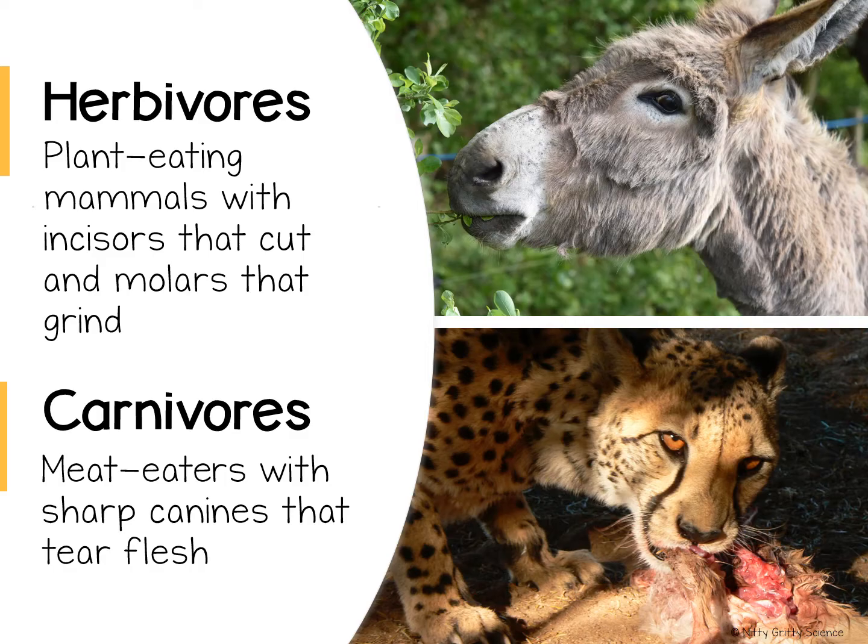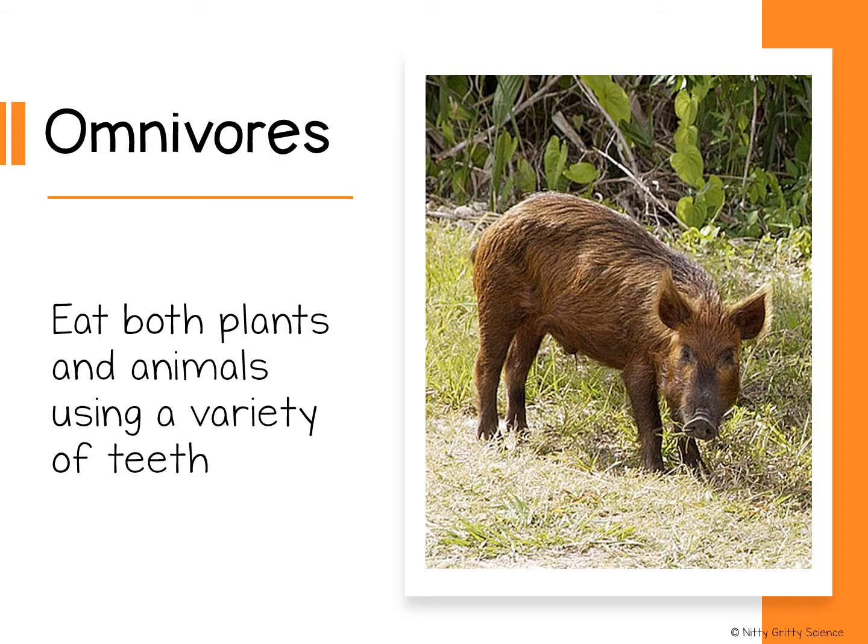Remember that herbivores are plant-eating mammals, so they'll have incisors that will help cut the plants and grass, and then molars that will help them grind down the food. Carnivores are meat eaters, so you would expect carnivores to have large, sharp canines that help tear and shred their meat. Omnivores eat both plants and meat, so they have a combination of all types of teeth, allowing them to tear and cut food, along with grinding food down to help with their digestion.